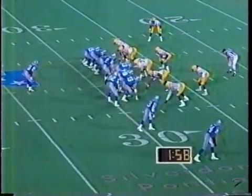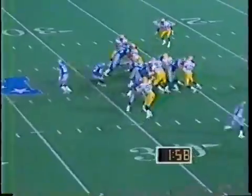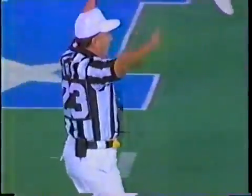Got to reverse it somehow. From the 27, first down for the Lions. Rodney Holman is the tight end. Here's the handoff to Barry Sanders up the middle and a flag on the play as Sanders is stopped short of much gain, down to the 26-yard line.